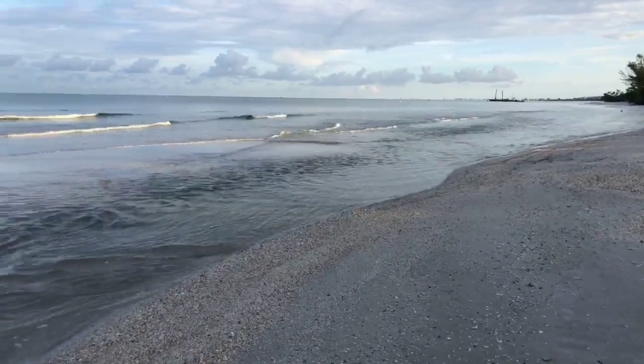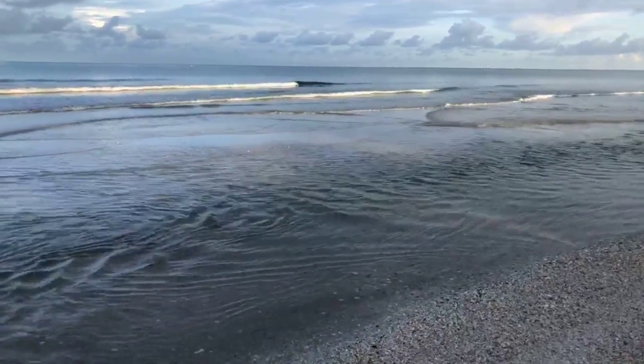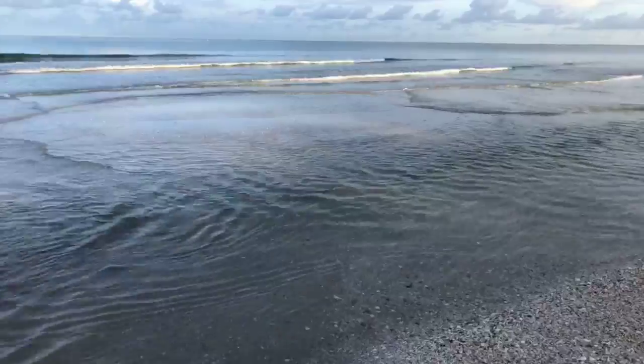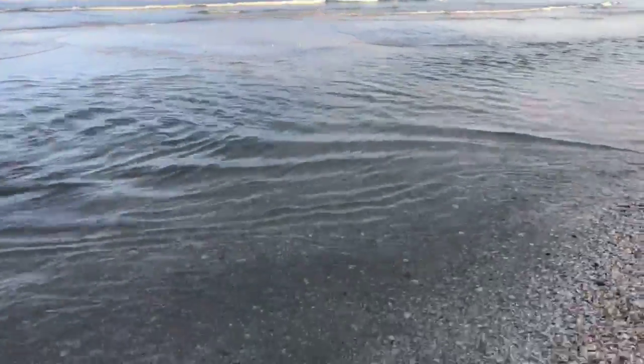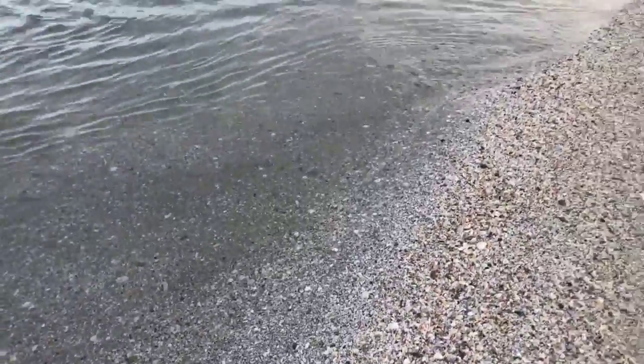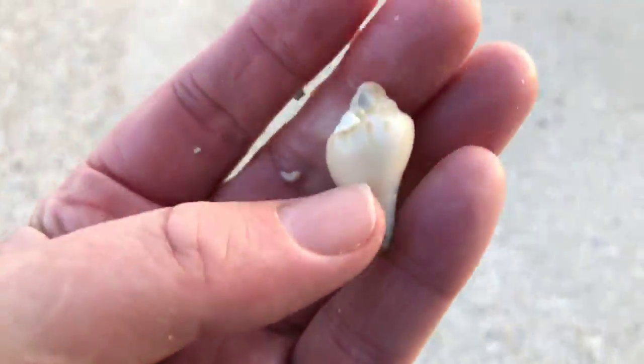Here's another one of them little sandbars that popped up, just offshore here. That'll be fully exposed in a little while. Boy, lots and lots of little conch shells on the beach this morning.